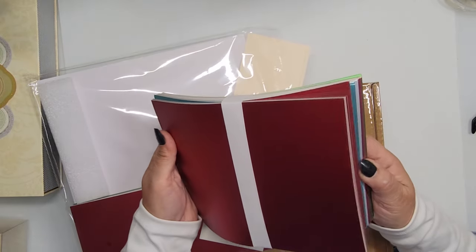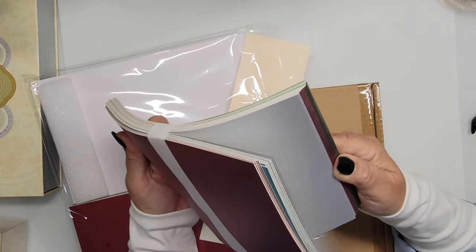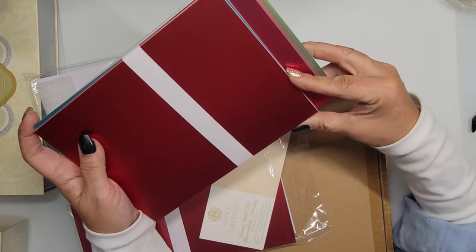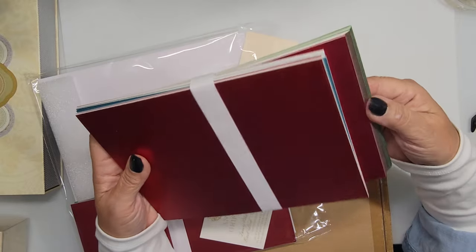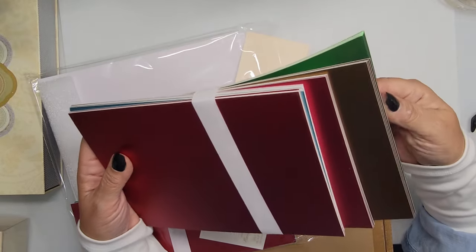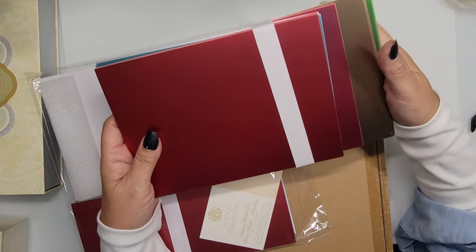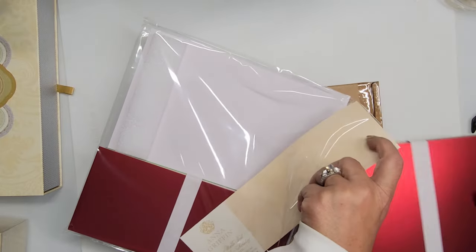So we have a red, and look at that beautiful blue. And then that's a silver, and then another red, a little bit more of a pinkier red, for lack of a better word. I love this one, this is my favorite red. And then we've got gold, and a really screaming Christmas green. Very cool. And you're going to have these same colors in the slimline size as well.